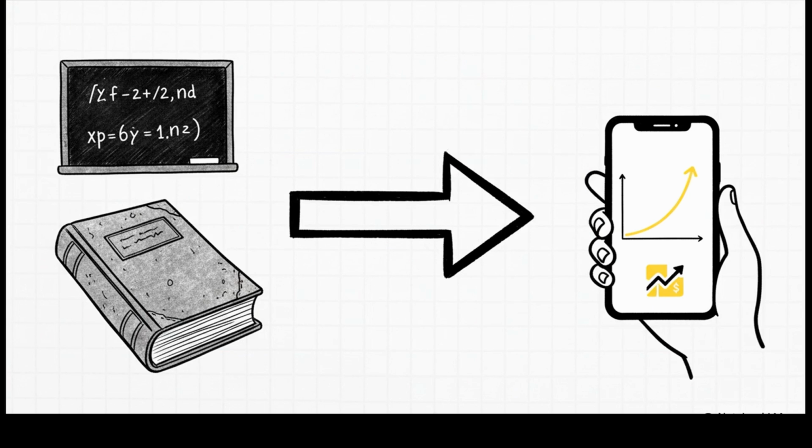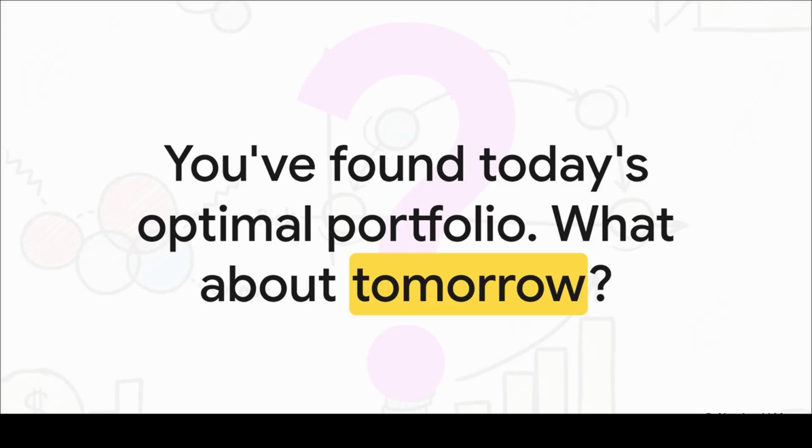So here's the bottom line. What was once a super complex, revolutionary theory for academics is now a practical tool that pretty much anyone can use. Technology has taken this Nobel Prize-winning mathematics and put it right in the palm of your hand. And that kind of leaves us with one final thought to chew on. Using these tools, you can build a portfolio that is mathematically perfect for you right now, today. But investing is never a one-and-done deal. As your life changes, your goals, your timeline, your stomach for risk, your perfect spot on that efficient frontier might need to change too. Just something to think about.